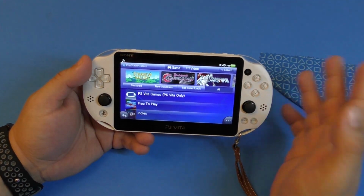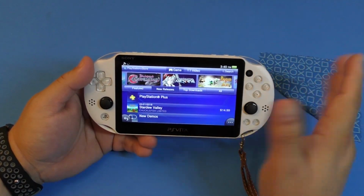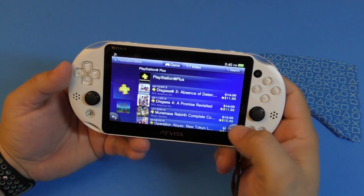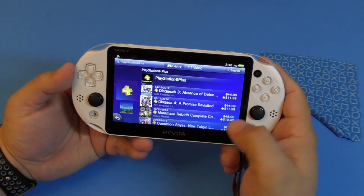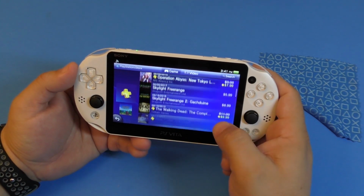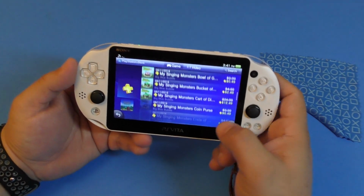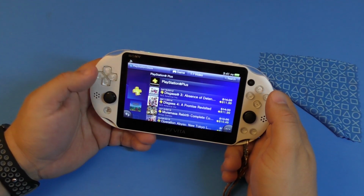For example, one of the bad news is that starting 2019, I don't know when exactly in 2019, the PlayStation Vita will no longer be on the PlayStation Plus list. So you will not be getting free games if you are a PlayStation Plus member. That really sucks. But yes, starting 2019, I don't know what month. Maybe it's January, maybe it's March. I don't know when, but in 2019, we will no longer receive free games for the PlayStation Vita, which kind of sucks.